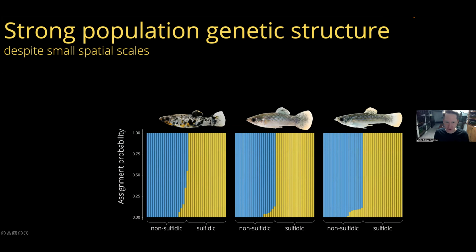So these are structure plots. Each column is an individual, and color-coded is the probability that an individual belongs to either a sulfidic or a non-sulfidic population. And you can see the assignment probability for the sulfidic fish is really 100%. They're genetically very distinct. There are only low levels of gene flow coming from the sulfide springs to outside of the spring, but not really in the other direction. So this is really an opportunity to contrast and compare populations in sulfidic and non-sulfidic waters and study how they are different and how they're actually managing to survive in the toxic environment.